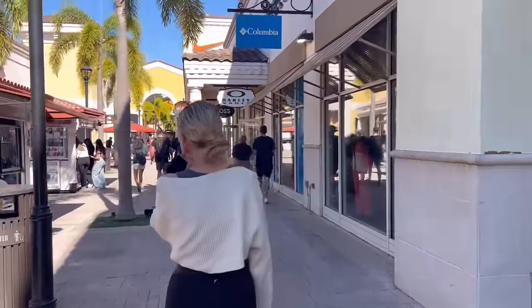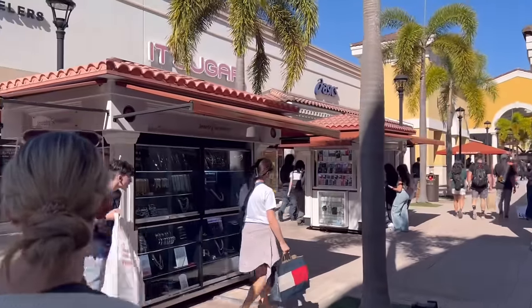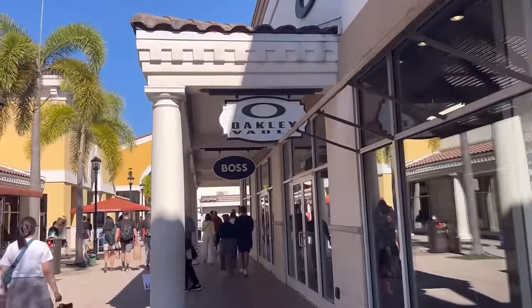Okay, so not a successful shop in Columbia, wasn't much to look at. The prices were still quite expensive. The final shop is going to be Aeropostale, which is literally just on the corner here.